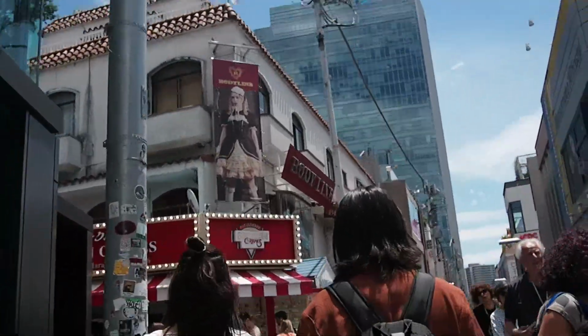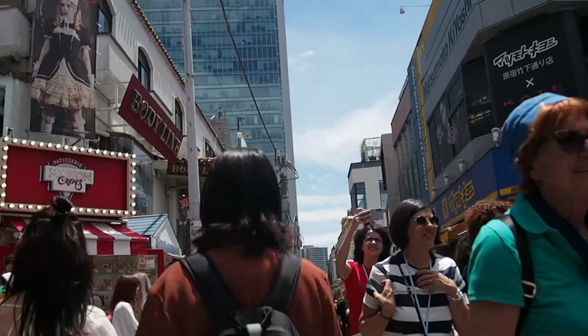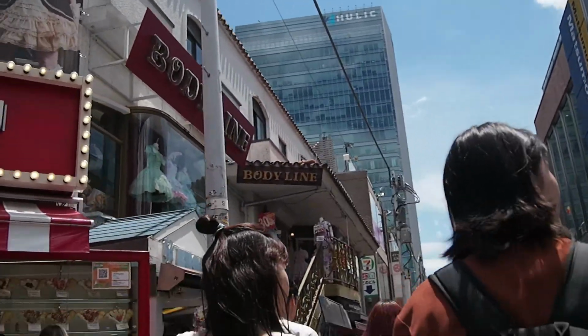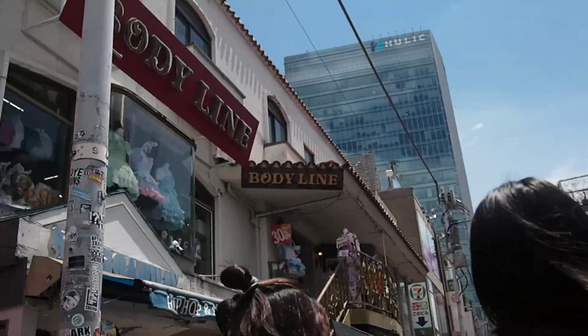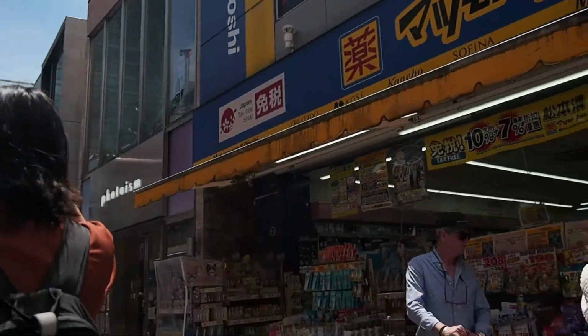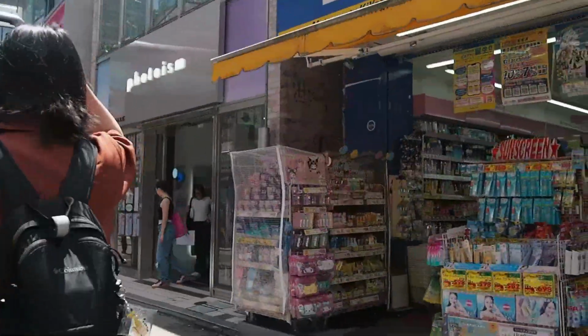Apologies for the shaky walking camera, by the way. This day I tried to film more with my mirrorless camera, so I wasn't relying on my phone. But I might need to make it more stable somehow.